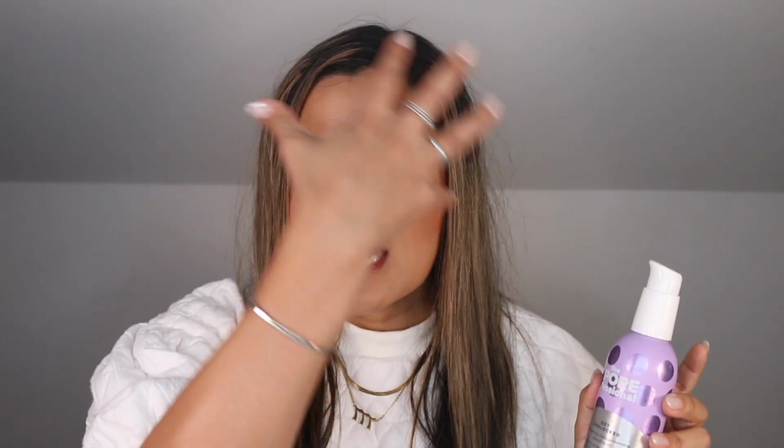I did recently review the Bora Barrier Repair Cream. I will link my review to that up above. And this did, I would say, kind of congest my T-zone a wee bit more, but I don't think that this decongested the T-zone as much as I would think. However, the rest of the complexion wasn't congested, so maybe there is some truth to that claim.